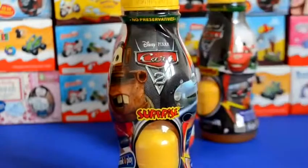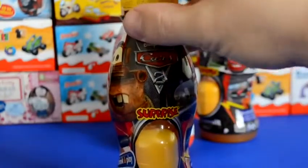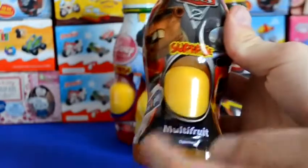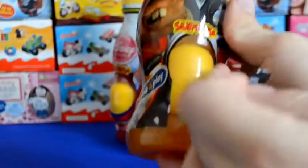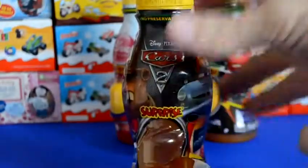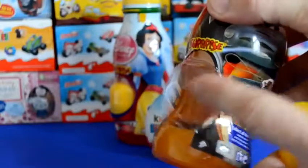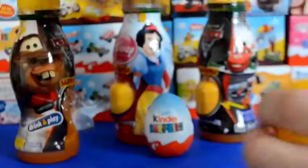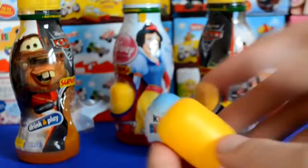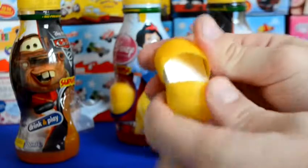It's really nice, actually. It's like a Sunny Delight or any fruit drink, really. So let's take the surprise capsule out and see what we find. So here we have a little pull tab, and all we do is take the capsule out. And as you can see, the drink itself has got like a hole for the capsule. So these are loads of fun, these are. So we're going to open the capsule and see what we find.